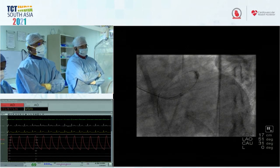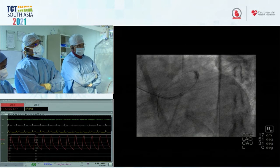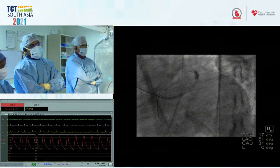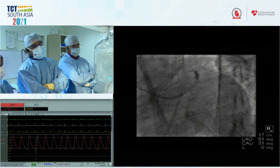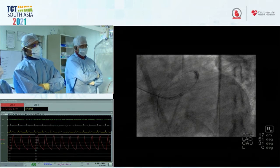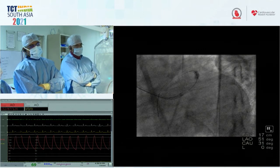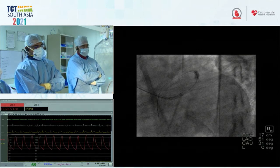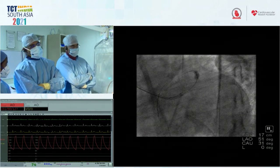In this case, my preference is, as Dr. Ajit sir, you have done here, open up the LCX ostium well, and then plan for extending from the left main ostium across, extending into the LAD. Even if there is a little bit of overlap, I will take it to that side rather than missing that overlap. Even if there is double metal at that spot, I prefer that.